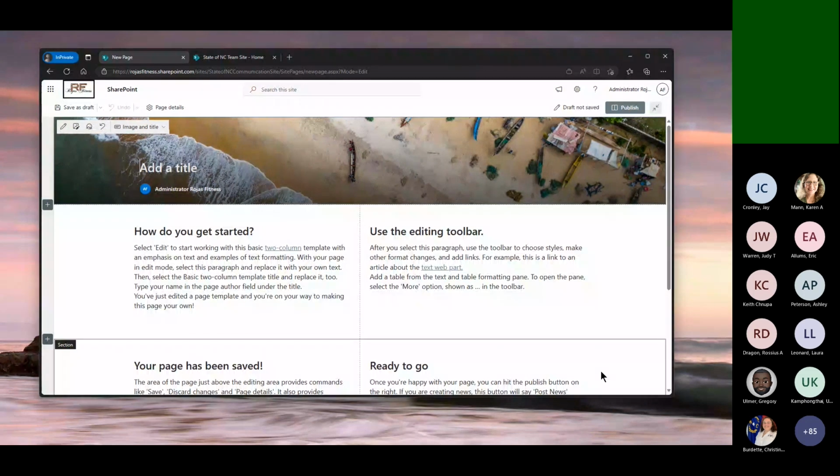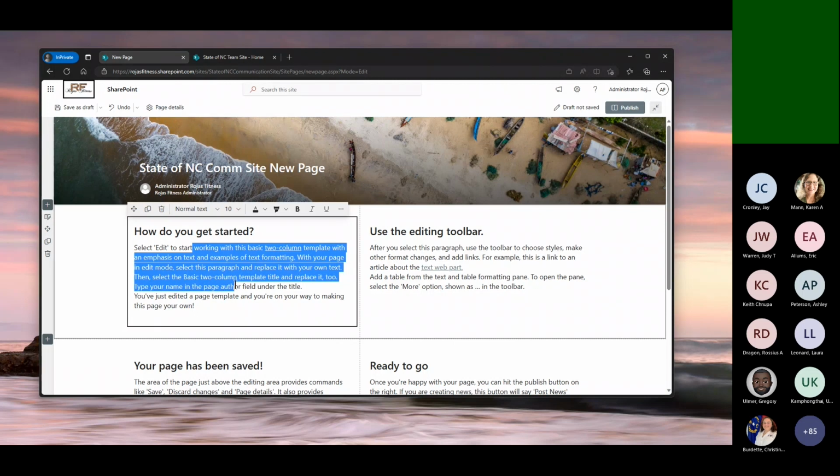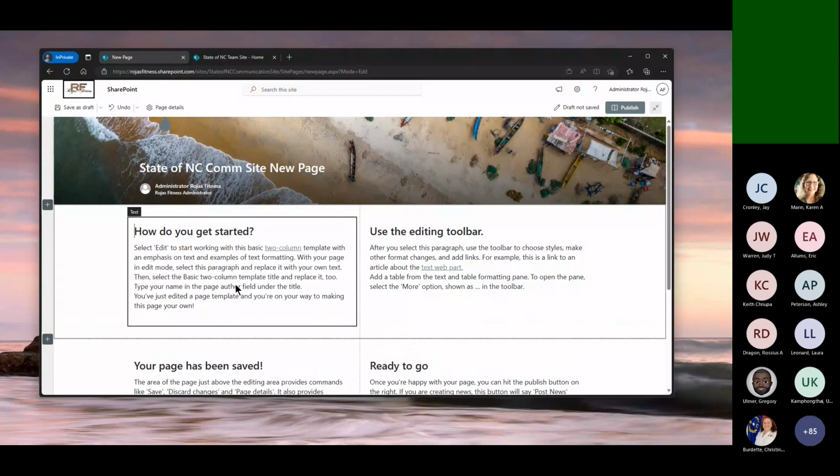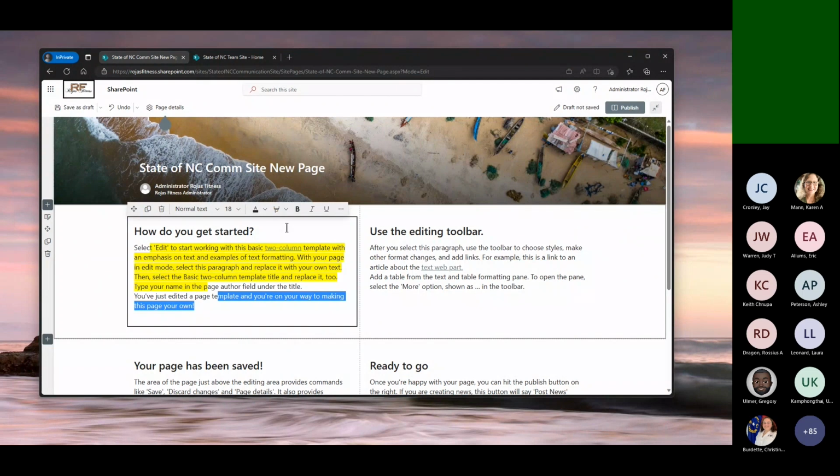So I now have a basic page here that I can say, this is my State of North Carolina site, new page. Okay, fairly easy. I just type. Every one of these is just editable text. I can delete it. I can highlight it. Just like you can with Word, I can highlight certain things. I can make the rest of this italicized. As you can see, it's just like using Word.